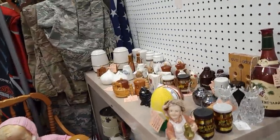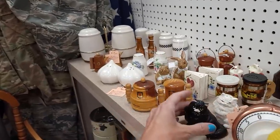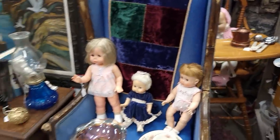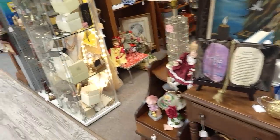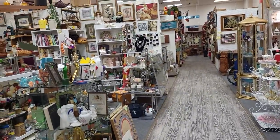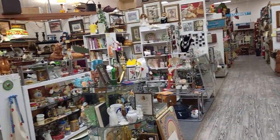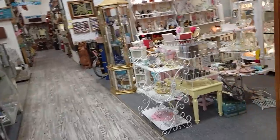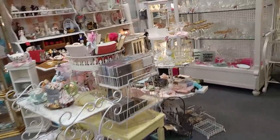I am now in the booth next to Carrie's, so this is no longer things that I can offer unless I actually purchase them. So just keep that in mind. I'm out of the Carrie zone. I'm now kind of going through. You can see this antique mall is big and there's lots of stuff and lots of different vendors here.